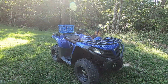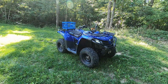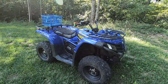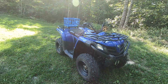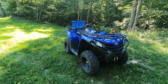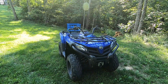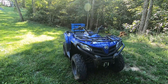So the four-wheeler in front of you is the cheapest four-wheeler in the USA. Well, let me rephrase that a little bit. It's the cheapest four-wheeler you can buy brand new at any dealership near you that is four-wheel drive, a four-stroke utility four-wheeler for adults that can be purchased every day of the year. This isn't something fancy. It is not something that I got a killer deal on, and it is not your kids' Power Wheels. This is just a good old utility four-wheeler.